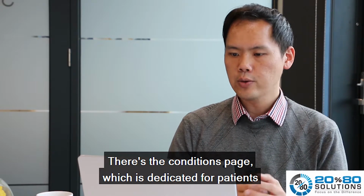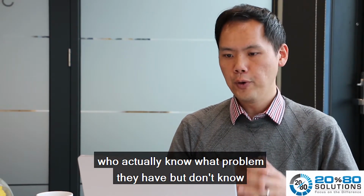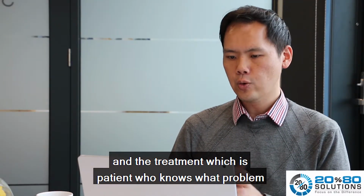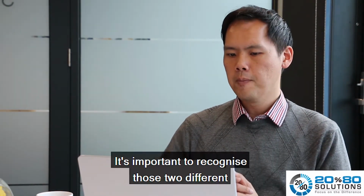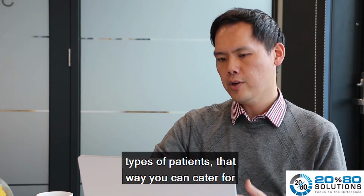So there's actually 2 types of pages that we create for our clients. There's the conditions page, which is dedicated for patients who know what problem they have but don't know what the solution is, and the treatment page, for patients who know what problem they have and know what the solution is for their problem. It's important to recognize there are 2 different types of patients, so that you can cater for their needs accordingly.